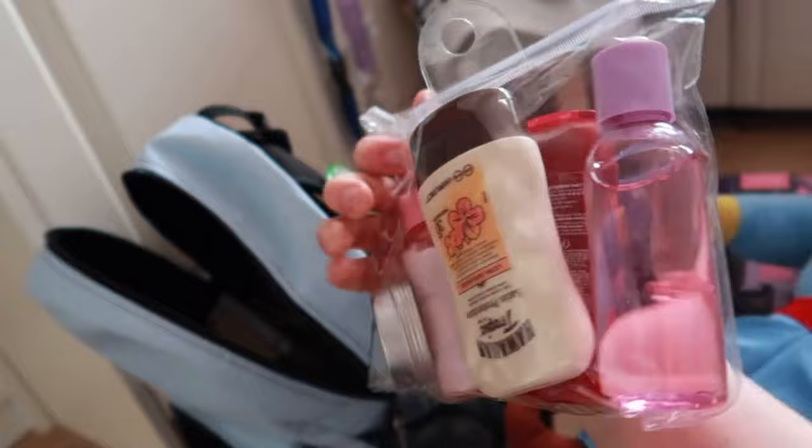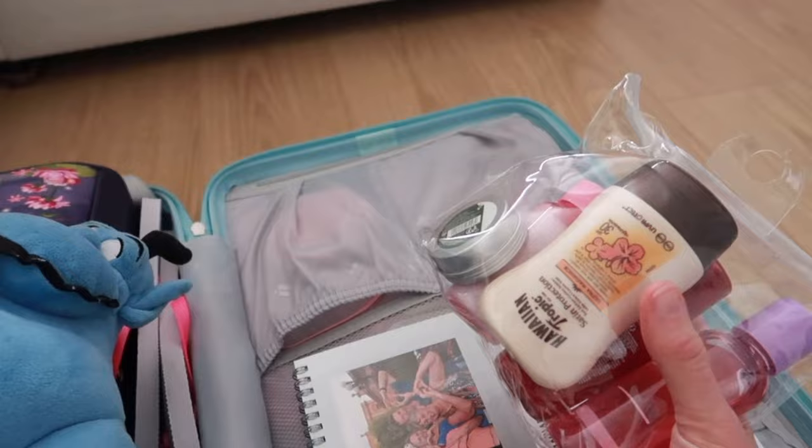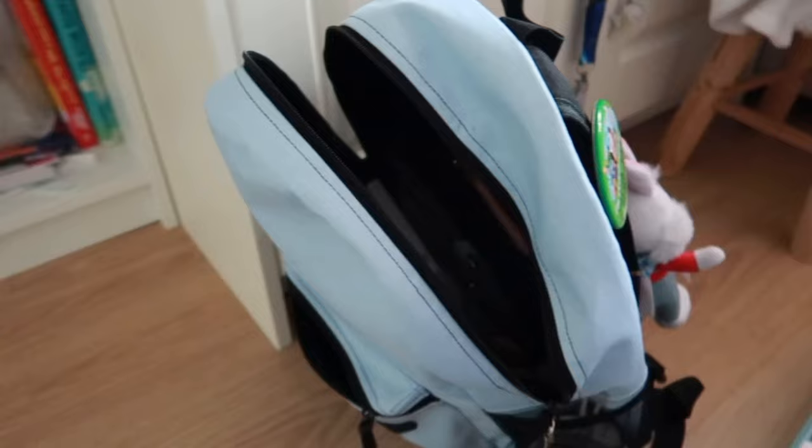and then the couple of toiletries I'm taking in my hand luggage, which are obviously the ones under 100ml. So I've essentially got shampoo, conditioner, shower gel, a little makeup remover, and then a mini bottle of sun cream. That's literally the only toiletries I'm taking in there. So yeah, I'll put him back in a minute. Sorry, Genie. That's essentially what's in my bag.